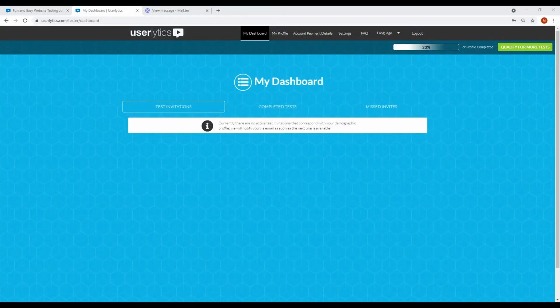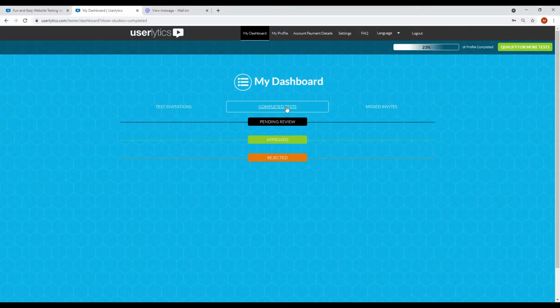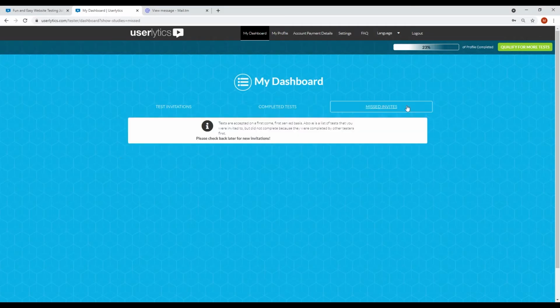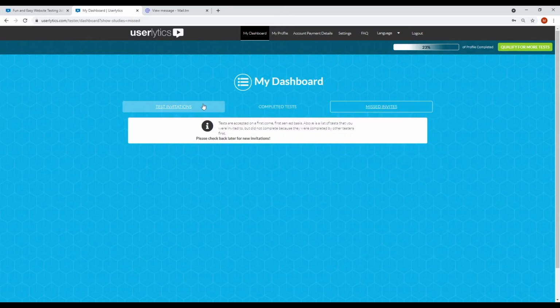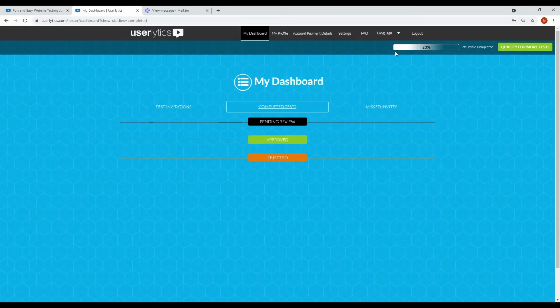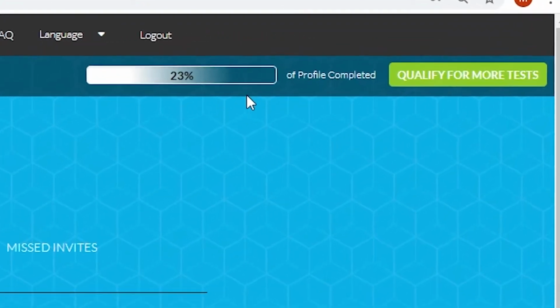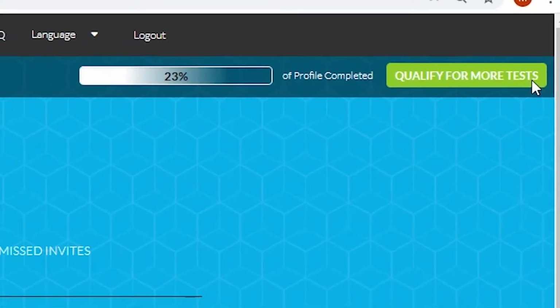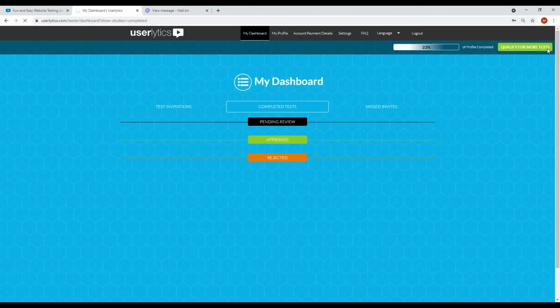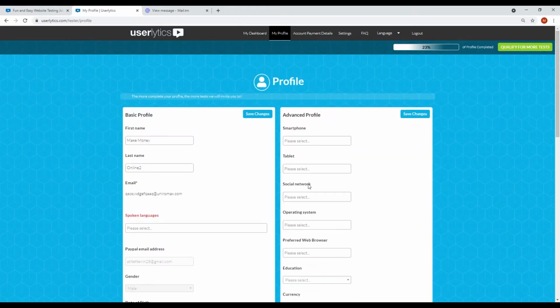In your dashboard, you can see any test invitations that you receive, completed tests that you have done, and missed invites that you failed to respond to. As you can see here, our dashboard is empty. It is because our profile has not been set up completely yet. To do that, we just click on Qualify for more tests on the upper right section, and we can now complete our profile. We just need to put in the type of devices that we use.